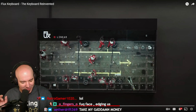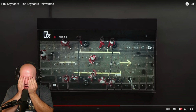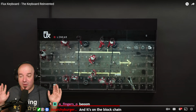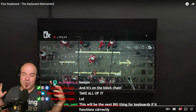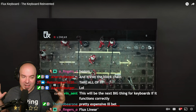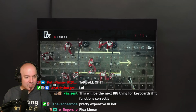Wait, my mind is literally blown. Hold on a second. This is insane, man. The keyboard to kill all keyboards. There can be only one. They literally are going to kill the entire market. That's insane, man. It does everything you need it to do. It's all keyboards in one. Plus the cool visuals, dude. Are you kidding me, man? This isn't fake.